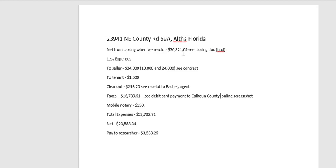The net from the closing when we sold it is $76,321.05. You'll see the HUD on that. The expenses, we paid $34,000 to the seller. You'll see the contract. We paid them $10,000 after we got the documents back and recorded their deed, and paid off the taxes to stop the sale. I'll come back to that. And then another $24,000 when she left.